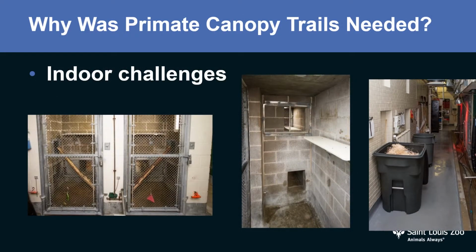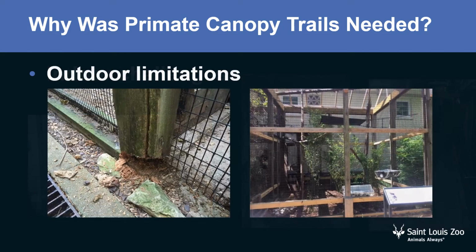So why was Primate Canopy Trails needed? First of all, in a 90-plus-year-old building, you can imagine that the indoor areas present some challenges for both the animals and for the staff. Even the outdoor habitats that we built in the 90s were showing their age. Every year we'd have to go through and replace wood that might be rotting out, and a few years back we had to replace all the structural columns as well that were beginning to degrade.